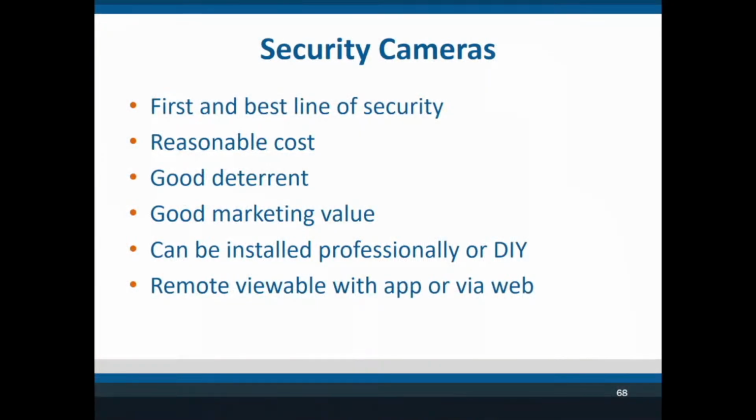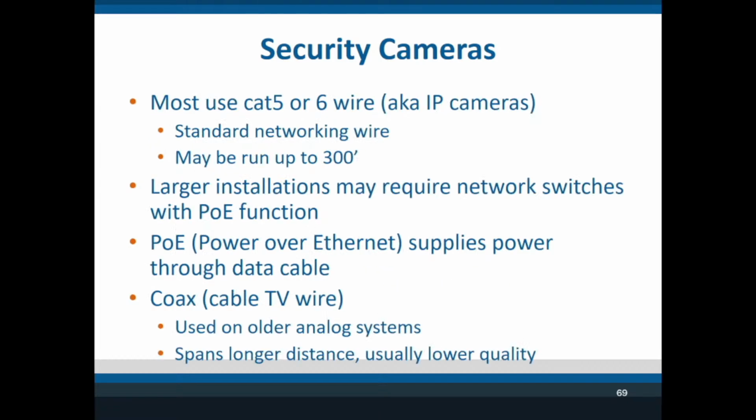All right, so you want to be sure you can remote view those. That's really handy if you can do that. You need good internet at your site for that to work. You can do them professionally. You can do it yourself. I do them myself. Jamie thinks I'm nuts. Yeah. What you should know, though, whether you're installing them yourself or having someone else do them, a couple little basics about the security cameras.